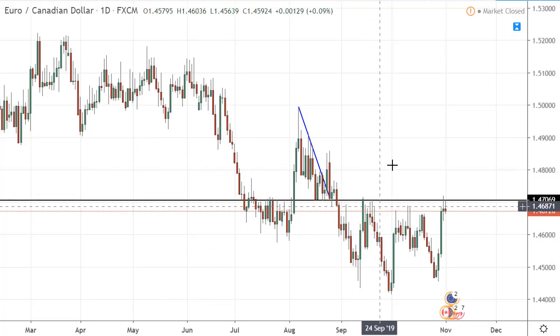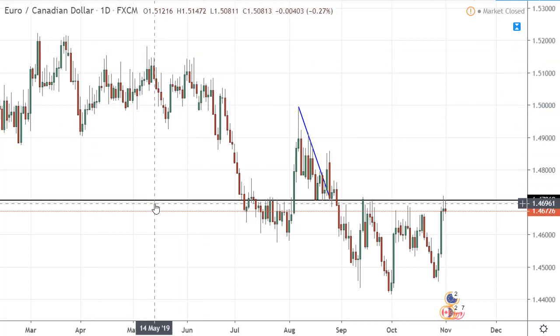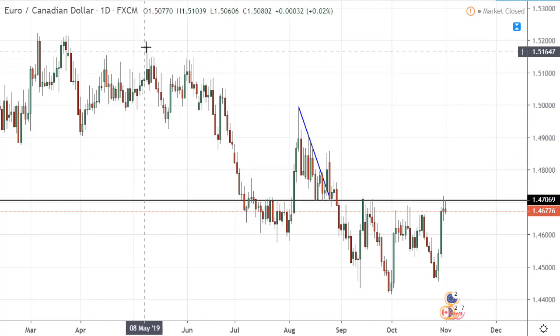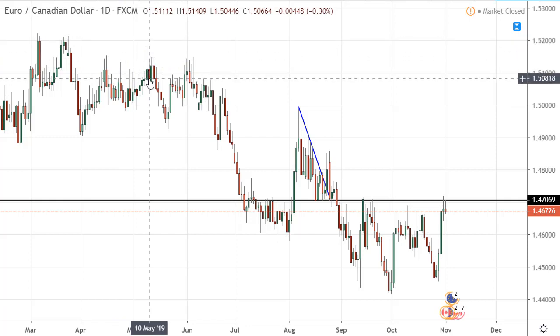The thing is with the Euro Canadian dollar, look at all those pin bars, a lot of spikes and stuff like that. It's kind of hard sometimes to really pinpoint an entry or, of course, your stop loss. For example, over here, this just got out of this zone a little bit too far. You know, depends again on your own risk management rules.